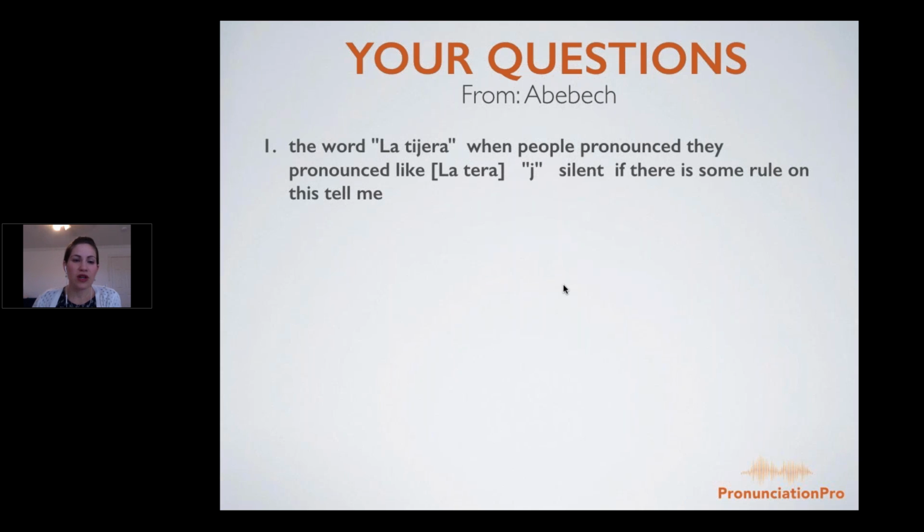There are a couple of questions. The first is the word la, and my first thought, because this is a Spanish word, is tiara, just based on other Spanish words that are similar in pronunciation. But it says when people pronounce this, they say la terra, and the J is silent. Is there a reason for that? I'm not sure.